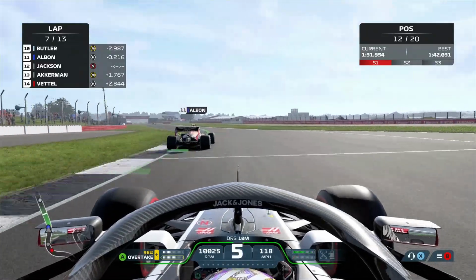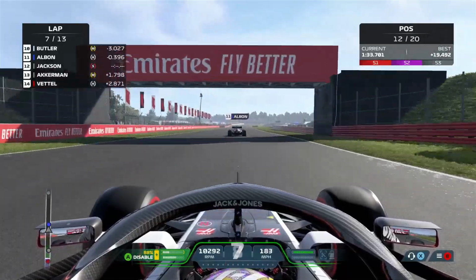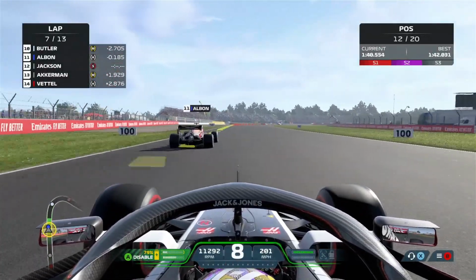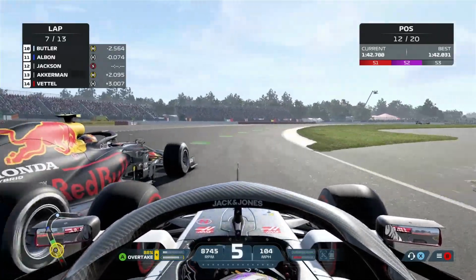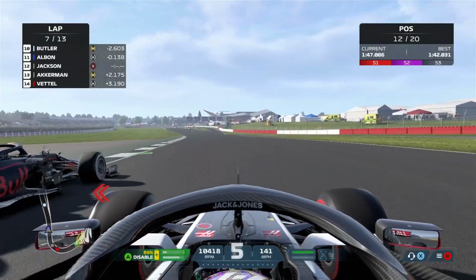Alright, we need to get out in front of him. I don't like being behind people. Got DRS, we've got our ERS. And we're going to make a move into this turn. Didn't work out. We're going to make it coming out of that turn.